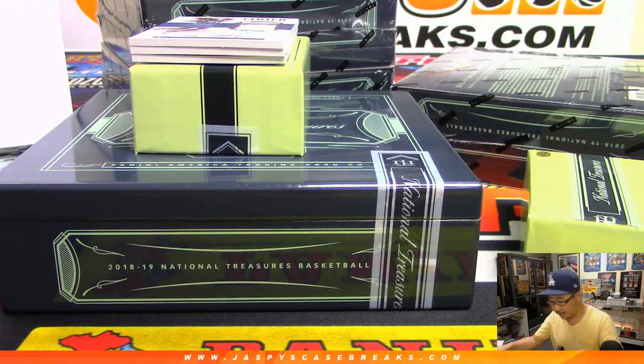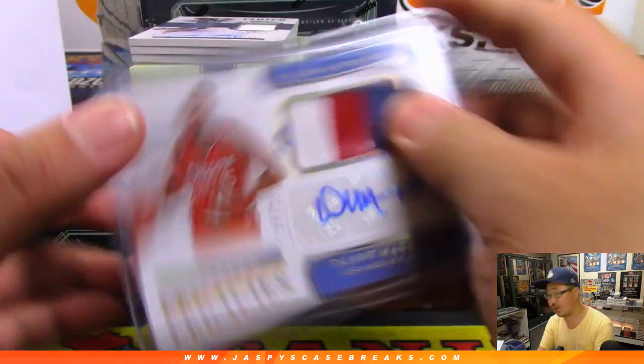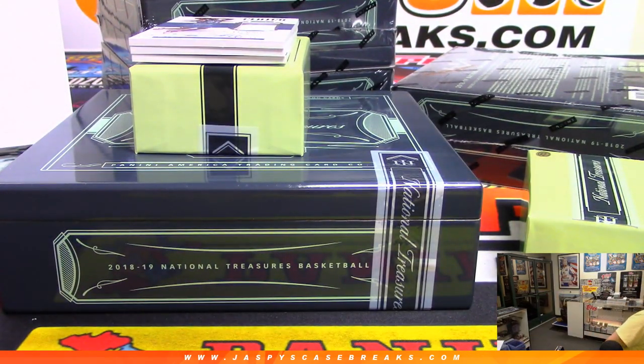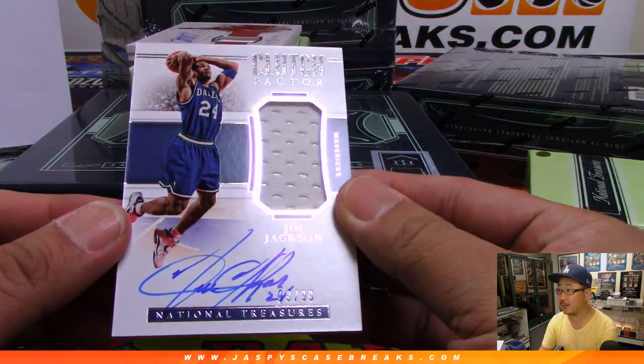That goes to the, that's a number block, right? Kings, Clippers, Spurs, Jazz, Blazers number block. Number five is Josh Preuss with number five. Clutch Factor jersey and auto, Jim Jackson. He's got a nice auto.